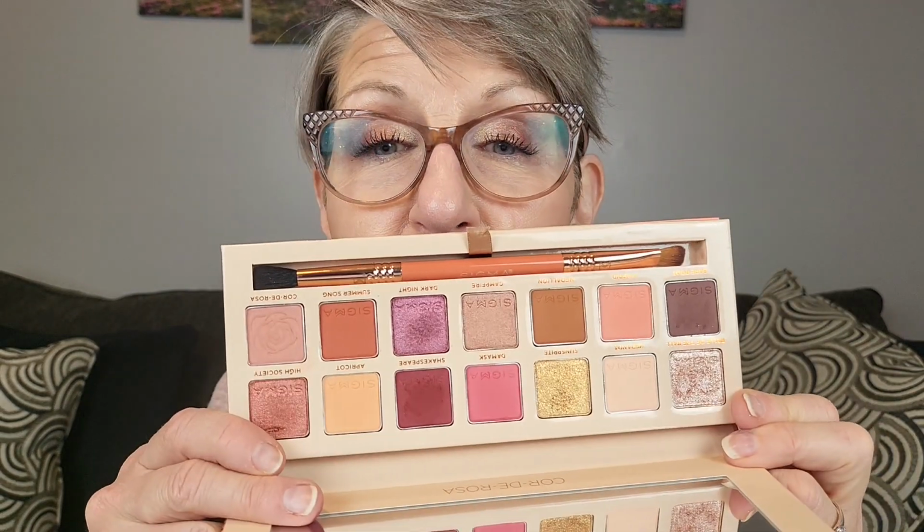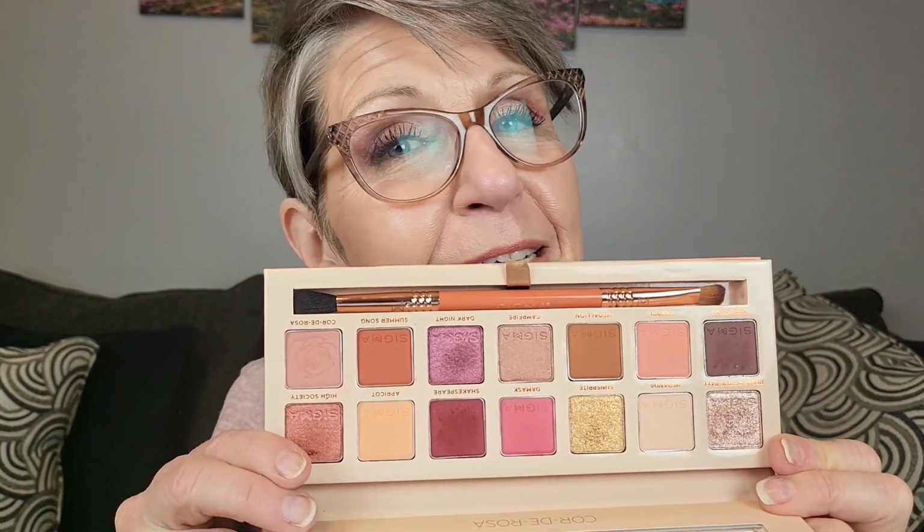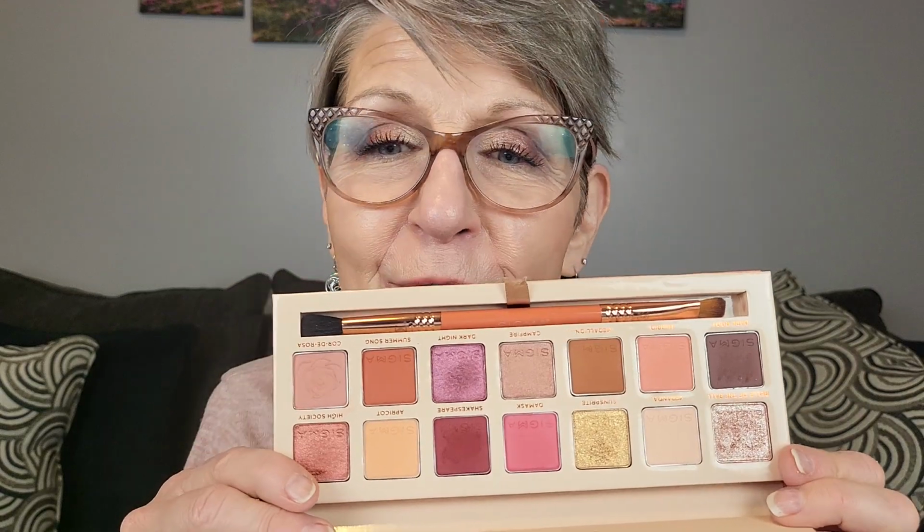Sigma, another one of my favorite brands, and I did a whole video several months ago on Sigma when I first got started using Sigma products, and I absolutely love them. This is the Quarter Rosa palette, and I love my pink tones. I'm a pink girl, and I love them even on my eyes. I love the rosy tones. I love the mauves. I do love browns, and I will say I have not used this one. It's called Summer Song. How appropriate is that? And it reminds me of a summer sunset. So it is perfect for that.